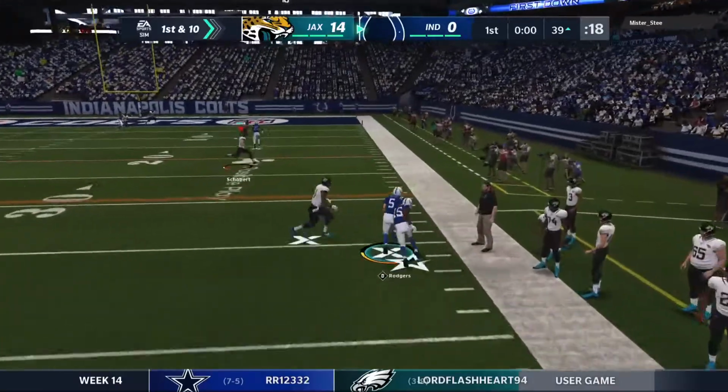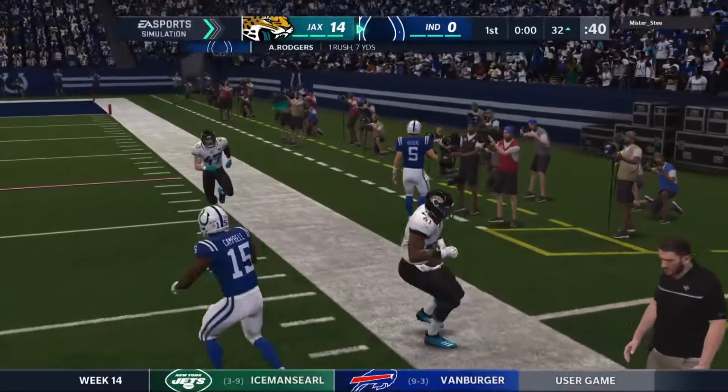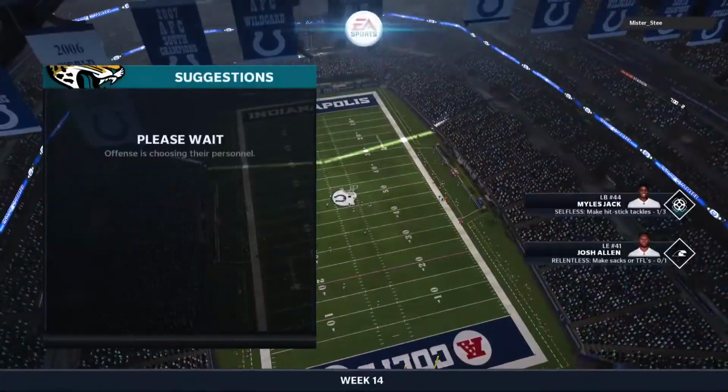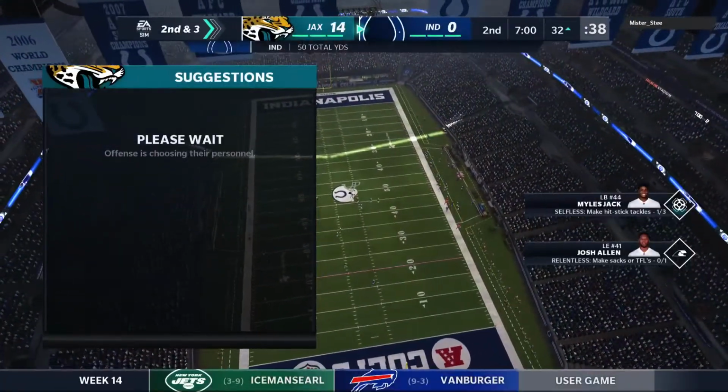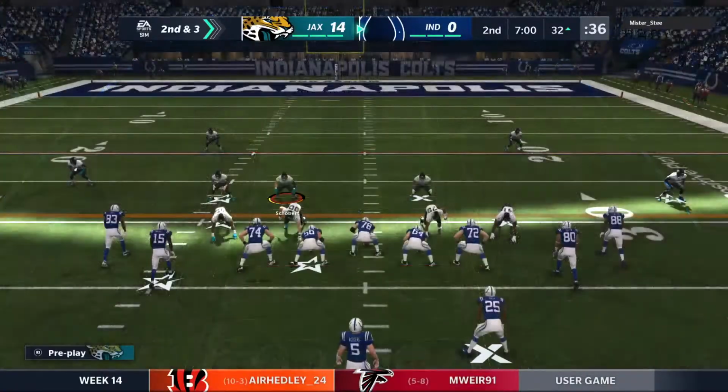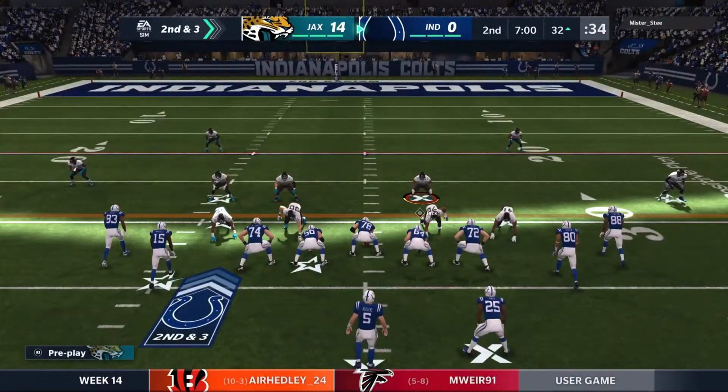Down double digits, and we talked about their game plan being both running and passing there. You're right. They're sticking to the game plan, getting the ground game going. A lot of football left to be played. 14-0 the score. This is the NFL on EA Sports.